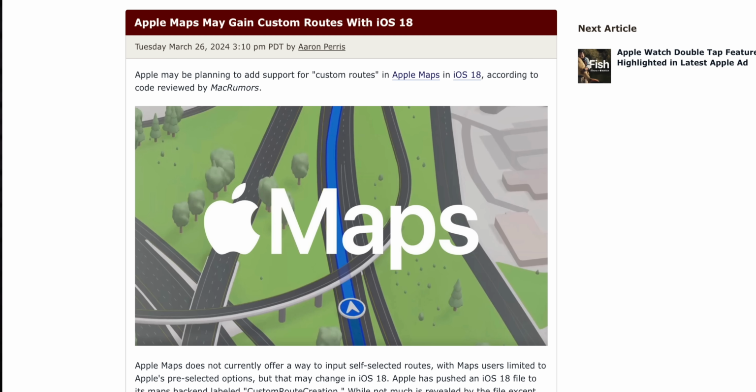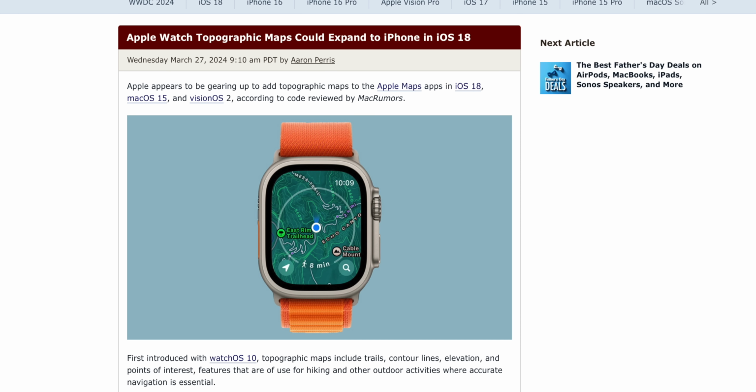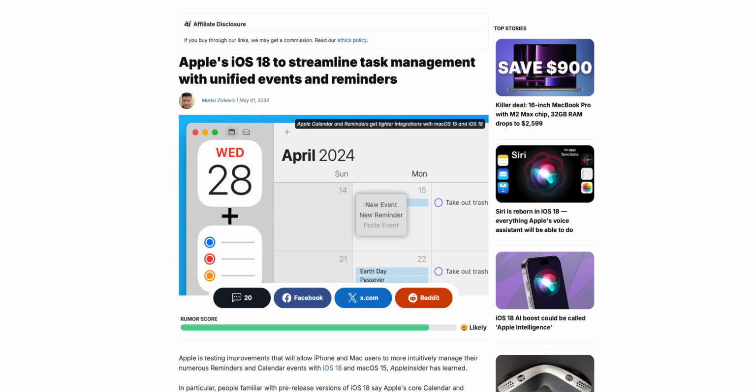Apple Maps is also going to get custom routes where you can choose specific roads to travel on while navigating, and also topographic maps, which debuted on the Apple Watch last year. That looks to be coming to iOS 18. The Calendar app is now going to integrate with Reminders to bring data in, and they're going to work together.